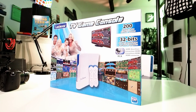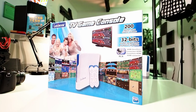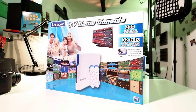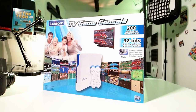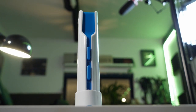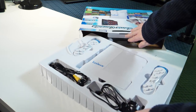Sure, the packaging may look a little different. Lexibook TV console, it says. 200 games, 32 bits. I presume this is just foreign packaging, because that is unmistakably a PS5, even if it's a little smaller in real life than I expected. And the packaging is not quite what I expect from Sony.